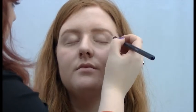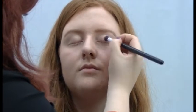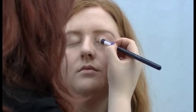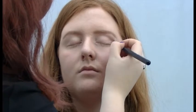Can you shut your eyes for me? All this is going to do is give a tiny little bit of a base, but mostly just give a gold glitter that'll look really pretty when some eyeshadows are placed over the top of it later. If you don't have this, I would suggest maybe the Maybelline Colour Tattoo in Pink Gold. Yeah, that's a similar colour but a little bit darker.